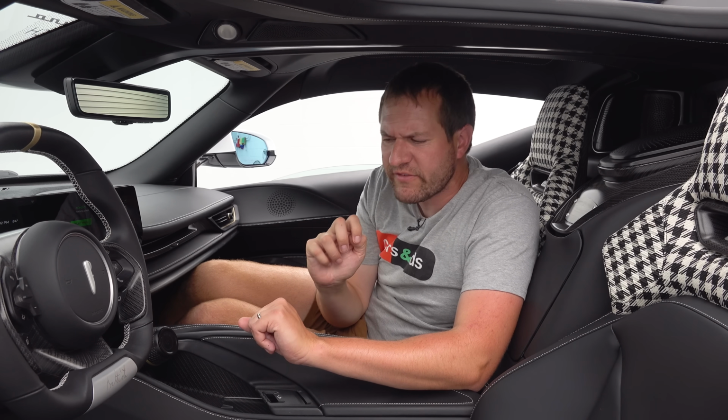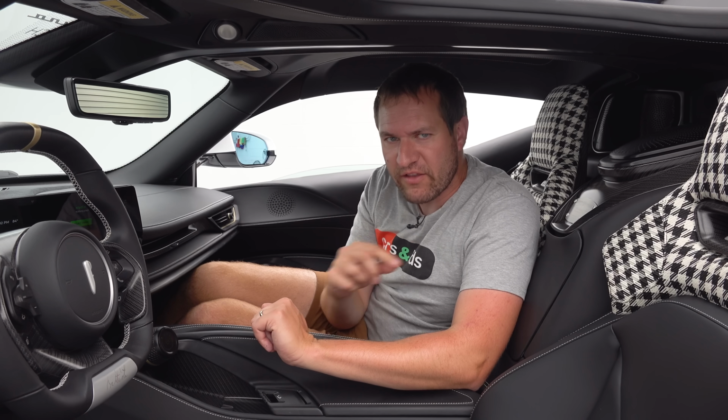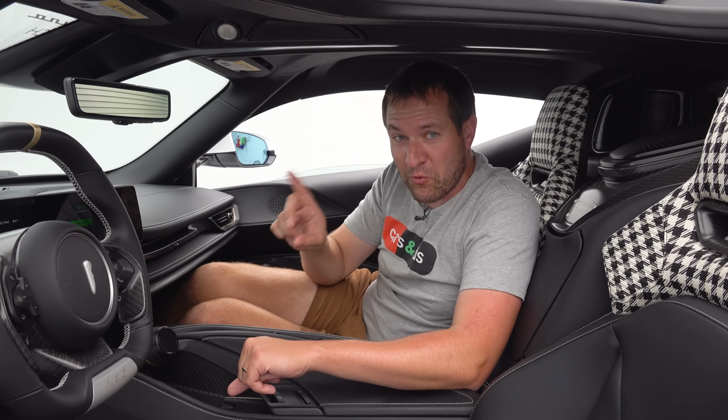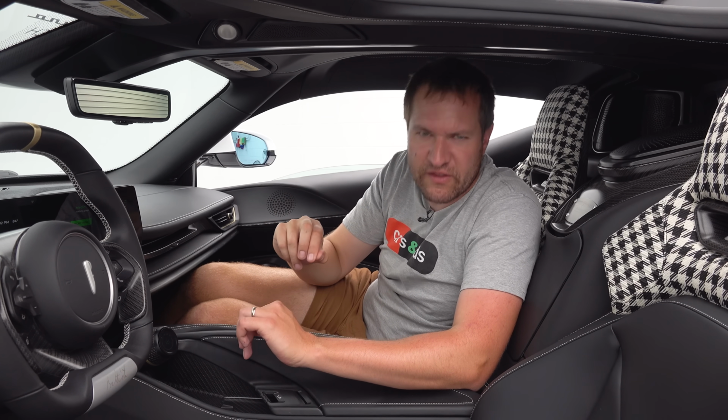Now, I'll get to the wing a little bit more in a second because there are some hidden Easter eggs back there. But first, we must discuss the screens. There are quite a few in this interior, and they have some interesting functions.